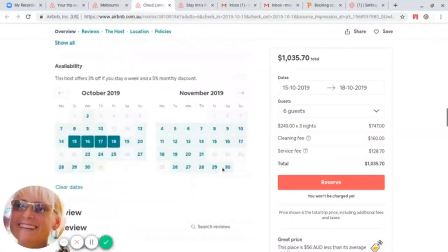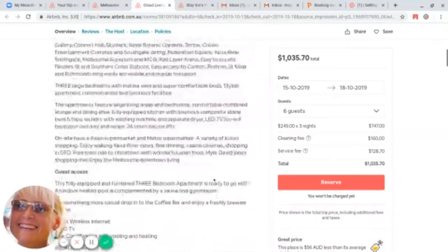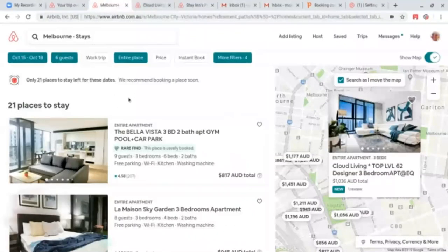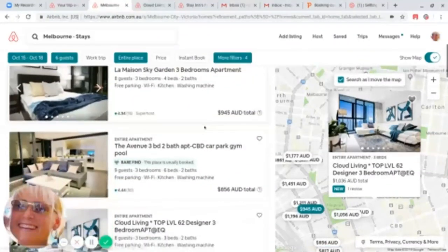All right, fantastic. Okay, so that place isn't looking too bad if that's in an area that we want to go to. But let's go back to Melbourne. Now, all these will need to go back up the top bar. So maybe you want to look at pictures. Maybe you're a picture person.